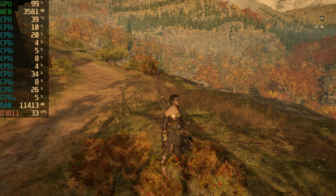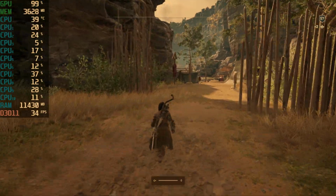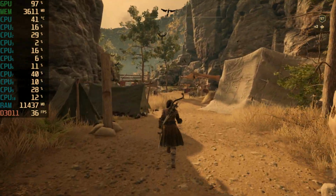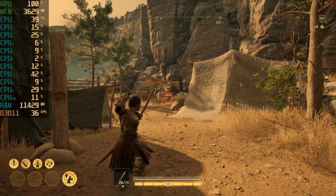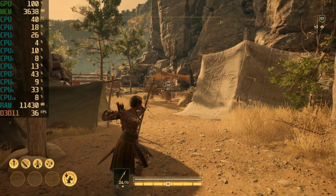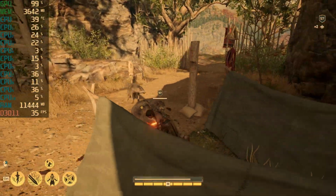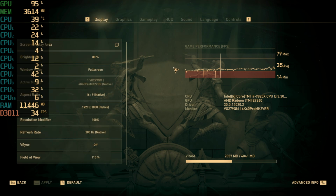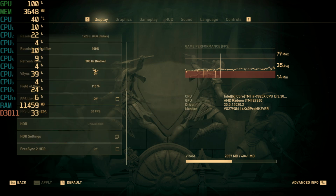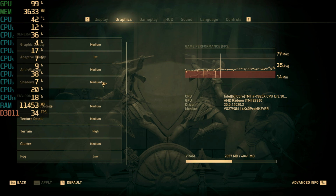This is Assassin's Creed Odyssey running on a 3.3 gigahertz Intel Core i9 9820X with 32 gigs of RAM and a 4 gig AMD Radeon Embedded E9260 video card. So currently we are running at, take a look here, 1080p resolution. I do have the field of view turned all the way up, and we are running on the medium graphics setting.